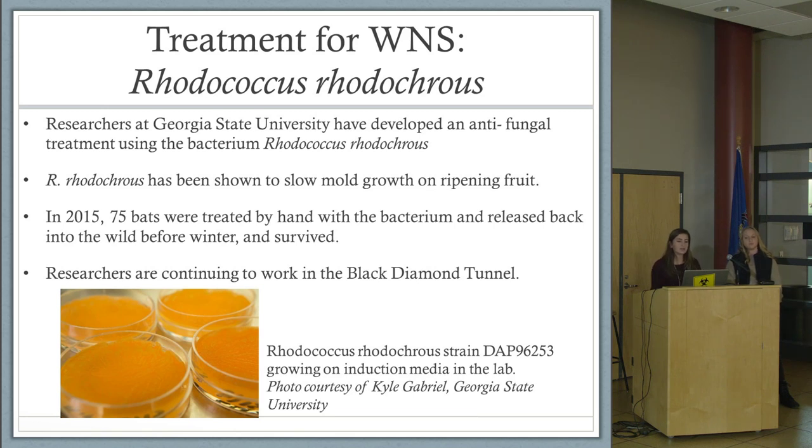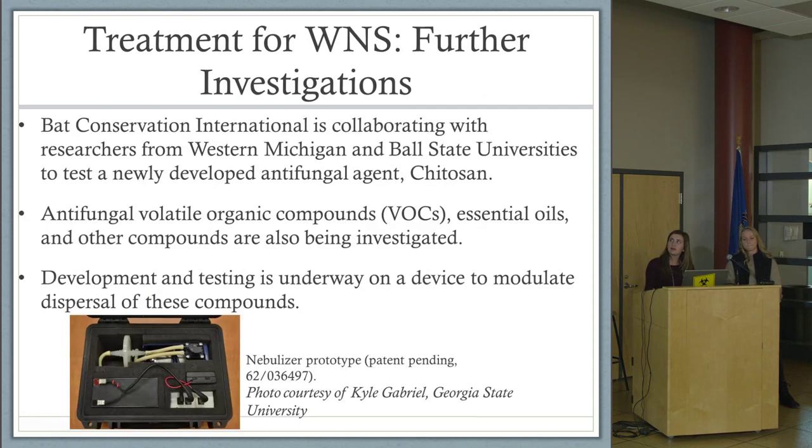So their research is continuing in the Black Diamond Tunnel. This was a little bit difficult because they had to individually take the bats and put it on each one. So the next study, with Western Michigan and Ball State, is using a different antifungal agent, and they're trying to make it into a nebulizer. You can think of it like an aerosol can, like a hairspray. That way they can spray it on the bats in the environment to make it easier to get into the caves and onto the bats.